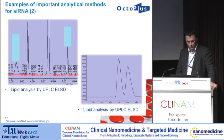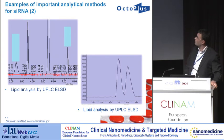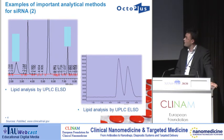In case of liposomal products, of course, you also need to be able to detect your lipids and quantify them, and also be able to see the impurities and degradants in a stability study. So you need a good resolution on this. On the left-hand side, you see an example of a method that we have developed by UPLC with evaporative light scattering detection. And on the right-hand side, you see the same but with different types of lipids.